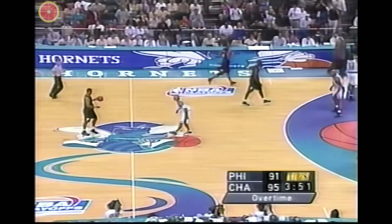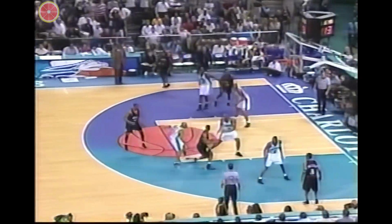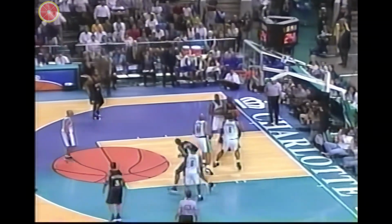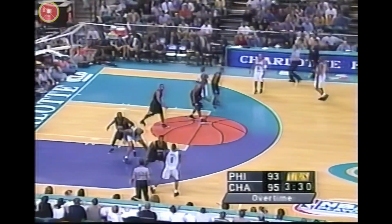See, I like what we're seeing now because Mason and Coleman are making the catch and going quickly, Dick. The double team guy cannot get there. Here is Ratliff with the fake and shooting over Coleman, hitting Ratliff with a big basket. And the first points for the Sixers in overtime. It's 95-93 Charlotte.